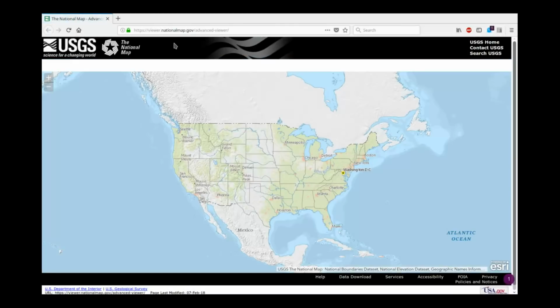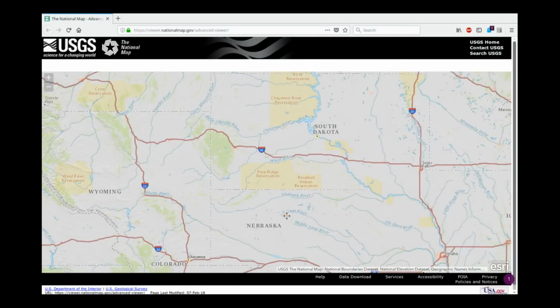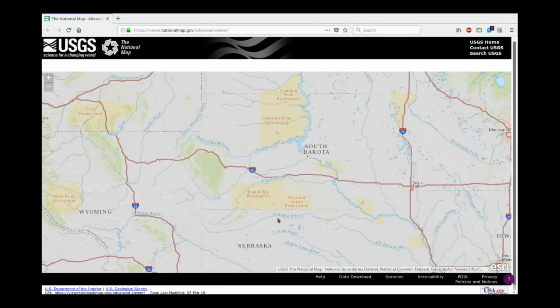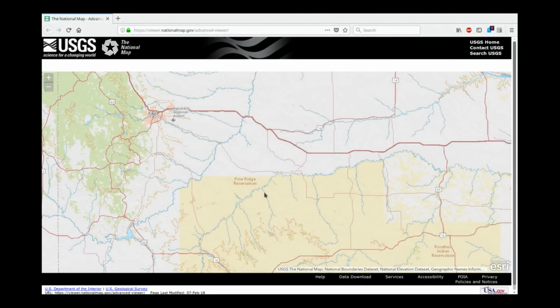And this is the USGS interactive map for the whole United States. You can zoom into any particular area. If you don't know how to get this map, you should learn. It's a very good map. We're in southern South Dakota there. There's Pine Ridge. There's Rapid City.